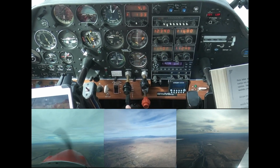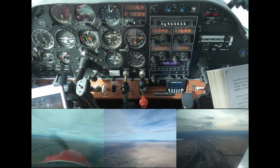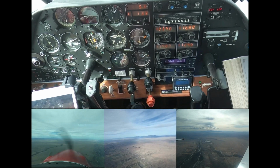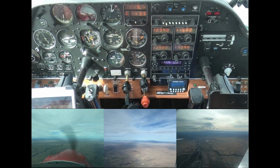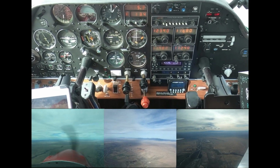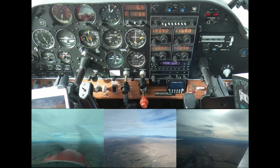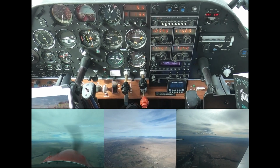Falcon 28 Romeo, descend and maintain 7,500. Descend 7,500, 28 Romeo. Departure, American 2712, 9,000, 10,000. American 2712, Albuquerque departure, your radar contact. Maintain 10,000, higher for you in just a minute. All right, maintain 10,000, American 2712.